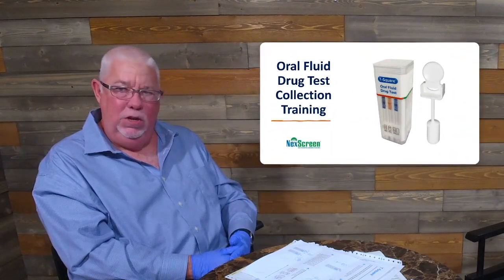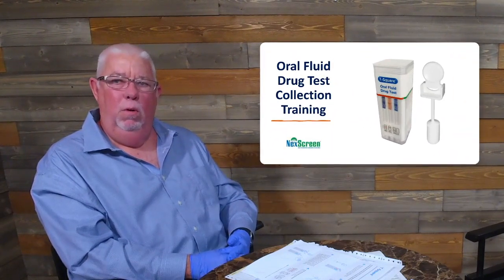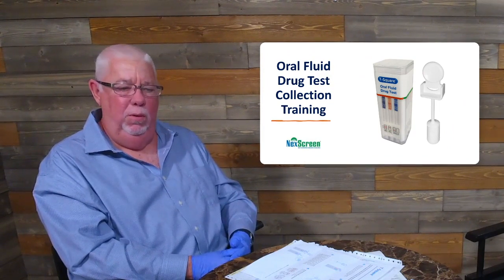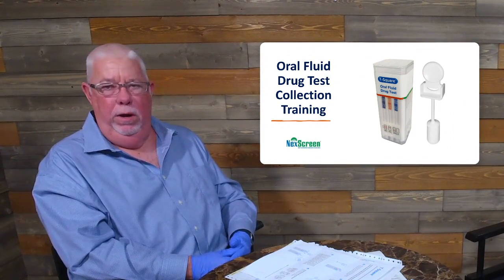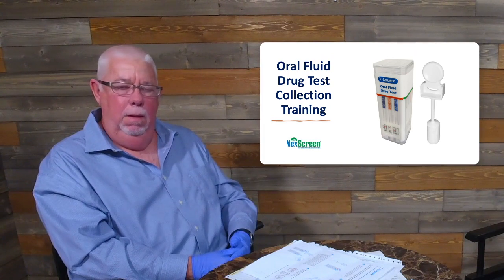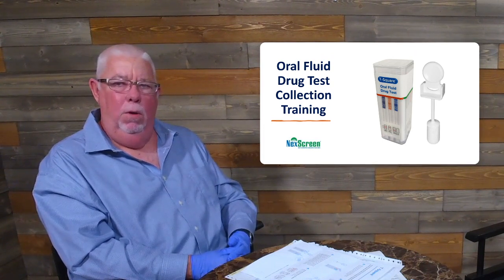Okay, so we're just going to wrap up this training on what we call the T-Cube, which is the oral fluid testing device, an instant oral fluid testing device. We collect oral fluid and we put it into what's called the T-Cube container. And it is important that you understand a little bit about interpreting the results.